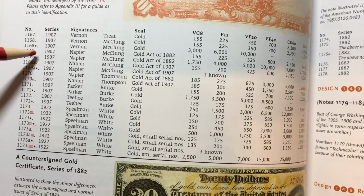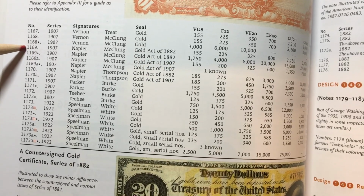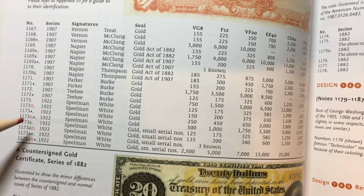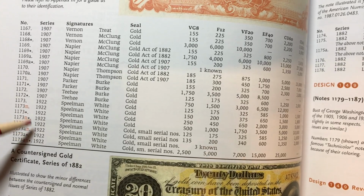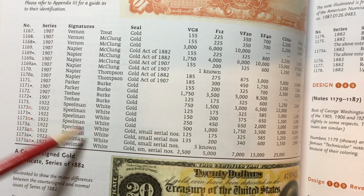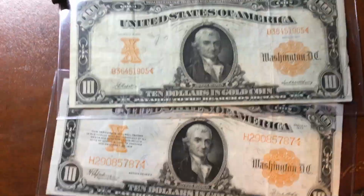And so we had that 1907 Napier McClung Act of 1882, okay, and then one with a star, and this one was without. So that first one was an 1169, and you'll see that's a common type, and the other one down here was the 1922 Spielman White, and that's the common type. It's not any of these mules or star notes or other sub varieties. But you will note that they did have small serial numbers on the 1922, and that is not what we had here. So if you like paper money, this is the book to get, Paper Money of the United States by the Friedbergs. There's so much more to paper money than it first meets the eye.